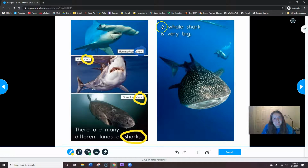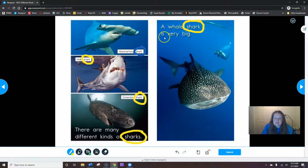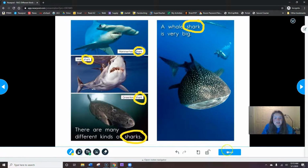Okay. A whale shark is very big. Can you find the word shark on this page? Shark. A whale shark is very big. When you're done circling all the times that we found the word shark or sharks on the page, 1, 2, 3, 4, 5, then you hit submit.